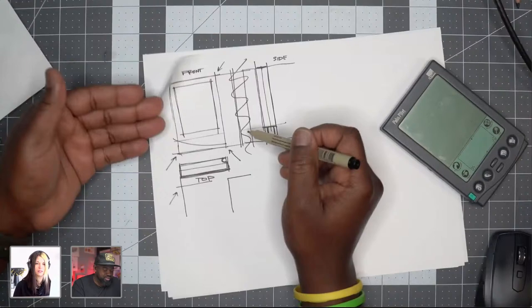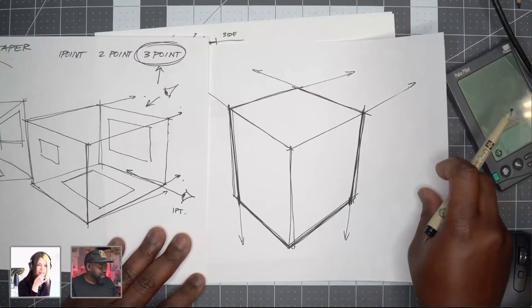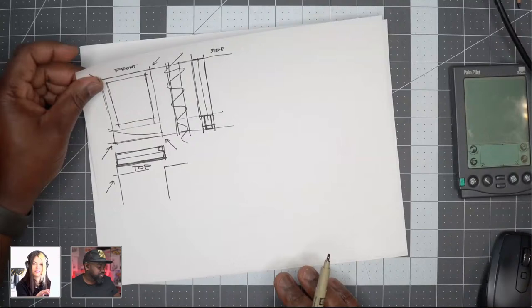So what happens when you want to draw this in perspective? Well, we went over some perspective pointers really quickly: scale, position, relative position. Are we looking at this from the top? Are we looking at it from underneath? What's our point of view? Just a quick aside on point of view. How you draw something can often indicate scale.